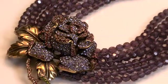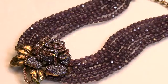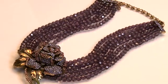The casting then gets plated, and that's a huge process in itself. We're known for our bronze colorway in our plating. It's a beautiful antique gold. It's very rich and not flashy. It's not a screaming gold. It's very subtle and heavenly, I think.